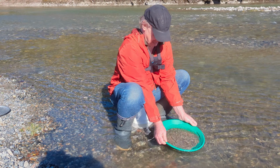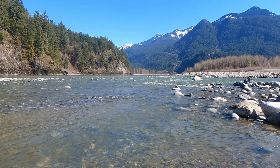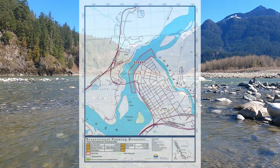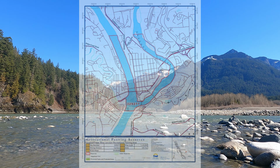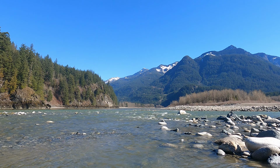So there's a number of these recreational panning reserves in BC, and the ones on the Fraser are this one here at Hope, and then the next one further up is at Yale, the waterfront at Yale, and then farther up from there there's one in Lillooet, and then I'd have to look on the map. But I know that the waterfront in Quesnel, where the Quesnel River meets the Fraser, both sides, the waterfront along the Quesnel River there, and the Fraser River are a recreational panning reserve.